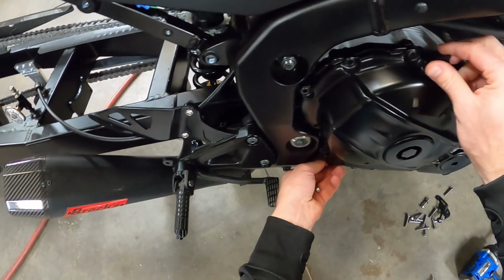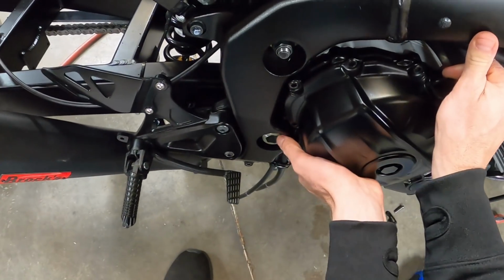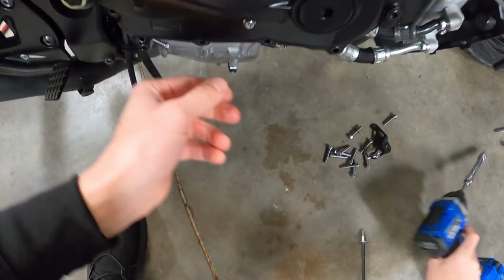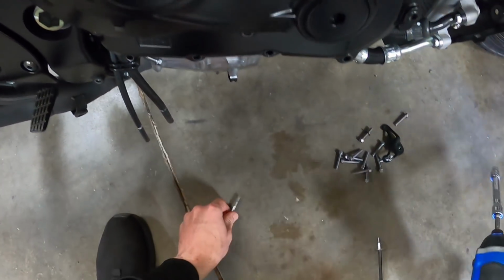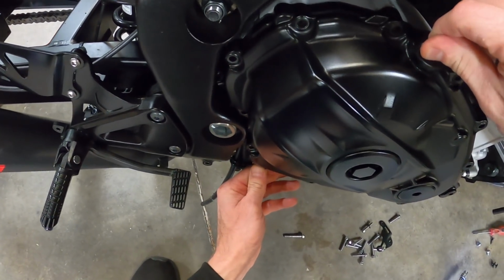All right, you can see, just to prove to you this thing has never been off, you can see how this thing is. I don't even know if this screw has to come out or not. I'm not sure. Maybe it does. Yeah, that one did have to come out.